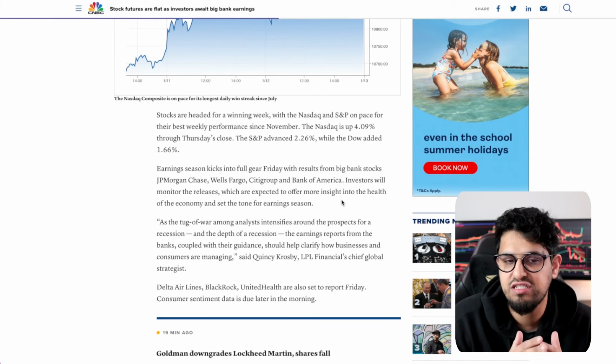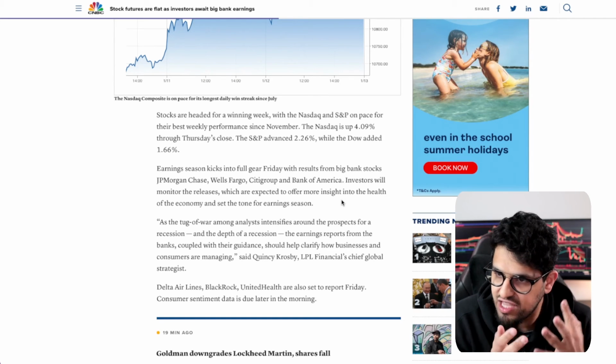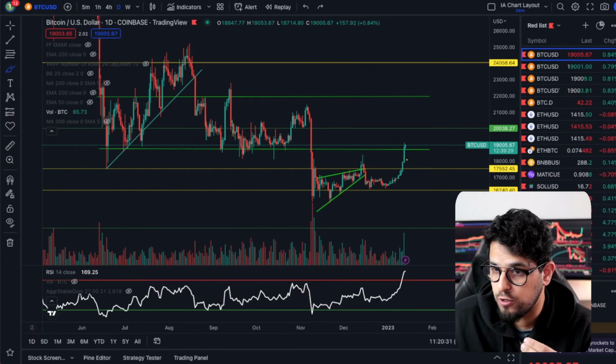But there is still this fear by some that we could be heading into a medium or deeper recession. That's the fear that remains. And that is why from a long-term perspective, we just need to remain pragmatic. We just need to stay calm. But one thing is for sure, if you're new to crypto and you've only just seen that pump, this is normal. This is what crypto can do.